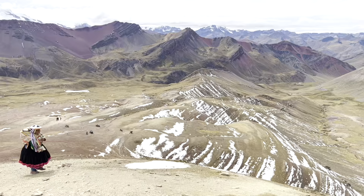Come on, babe, work that booty. 15,000 feet. 15,900, almost 16,000.